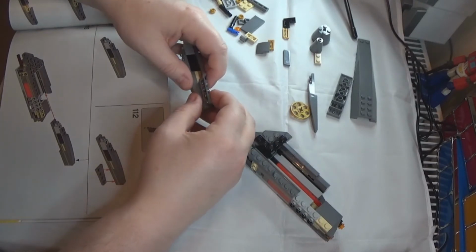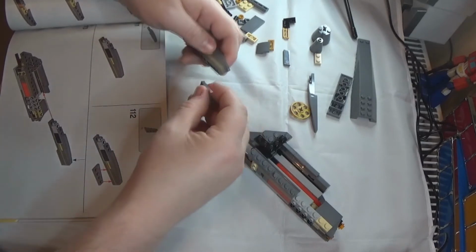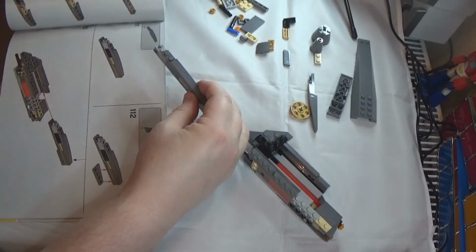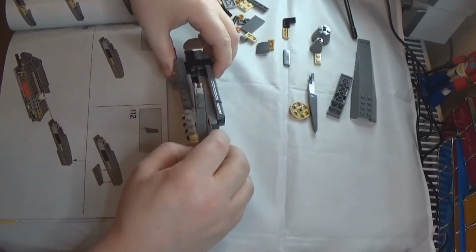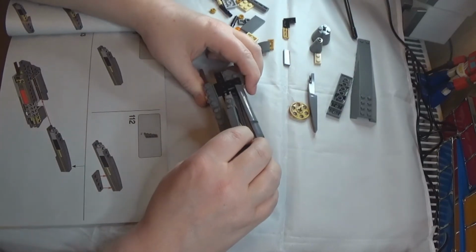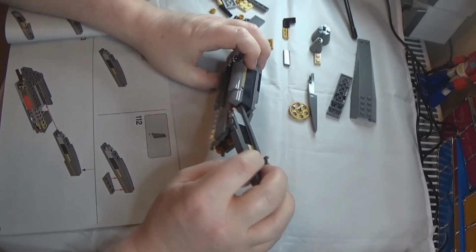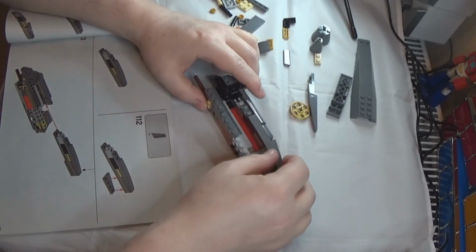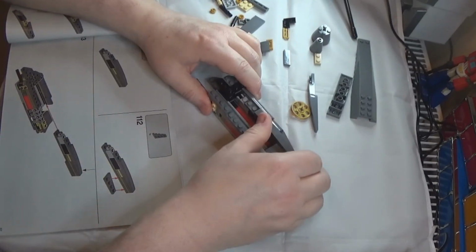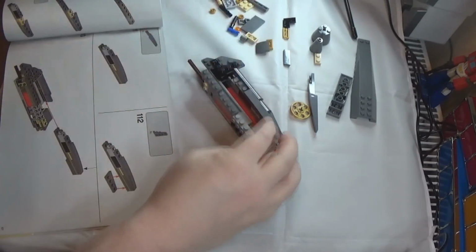Now then, does that go there? No. I want to say it goes there. I guess. Okay. Oh, I see. So yeah, that goes in that little groove there, which is why this can go and attach to that. There you go. Ah, yeah, so it does go there. There you go. Cool. Groovy.